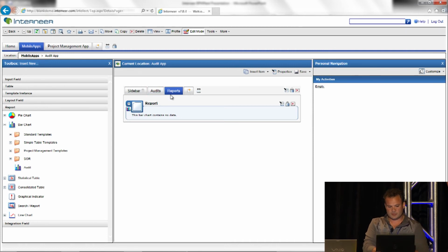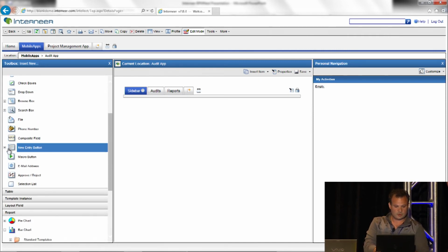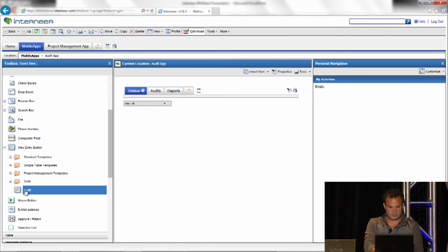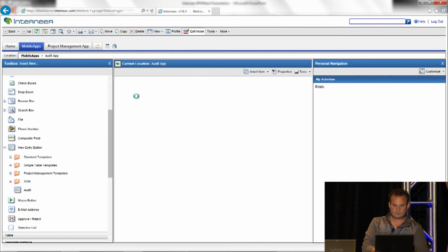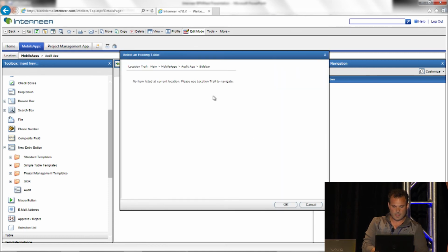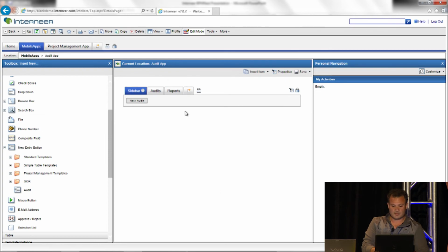I can add more tabs, more pages. And for the sidebar, I'm going to insert a button that I can then have the user insert records into it. So it'll be a new entry button of the audits. So let's call it new audit. Let's also drag it in here. And now we'll point it to that table that we just created. So pretty much at this point, we can go ahead and start using the application and start creating audits in the field. So if you can switch back, Jonathan.